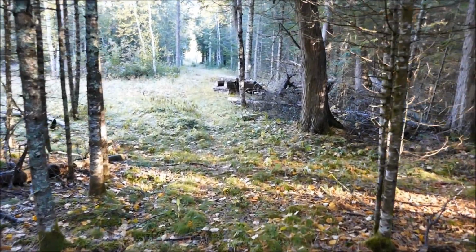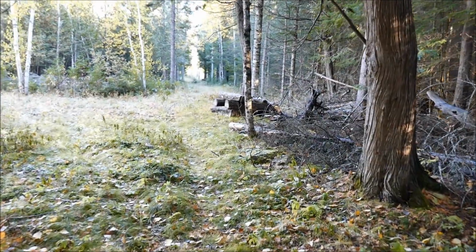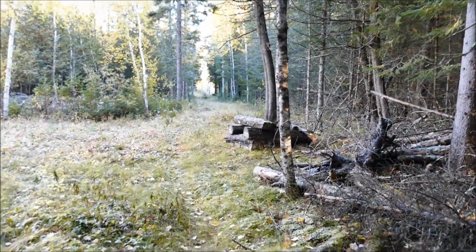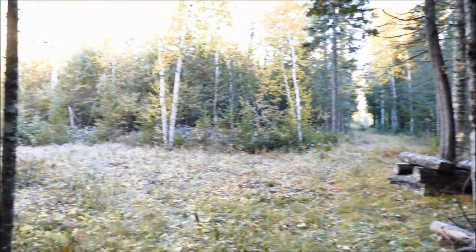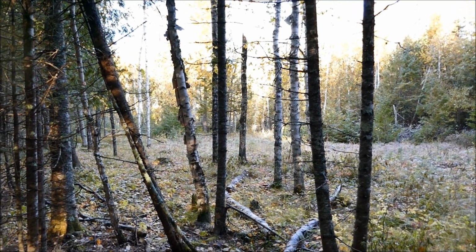I'm not going to stop this morning, but all of this stuff is made to come up and enjoy the country as much as you possibly can. A little wildlife opening that I developed there.